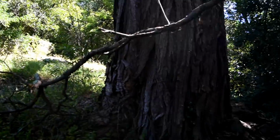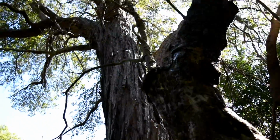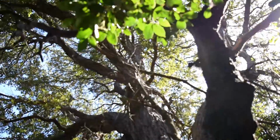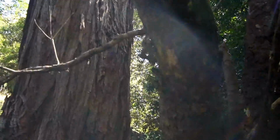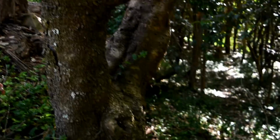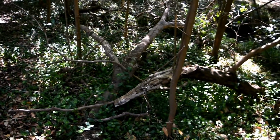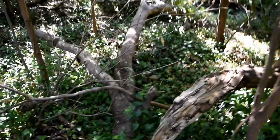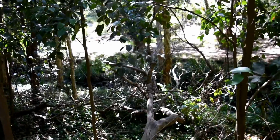Oh! Speak of the friend. There he is. That's our huge turpentine buddy. So, for a good minute or so, this whole trail will be under his canopy. And here's one of his branches, for sure. For sure. There's one of his branches.